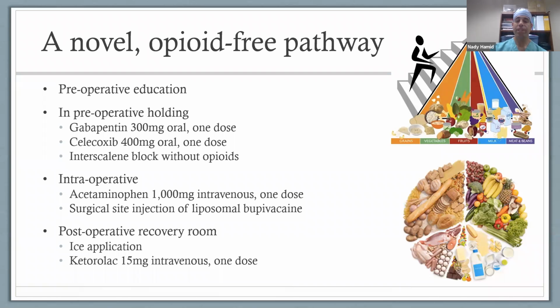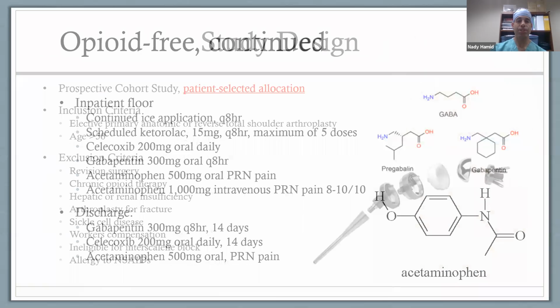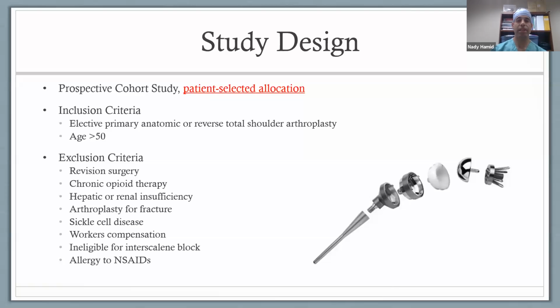And so we'll go through the details of the protocol in a little bit, but we built this pathway, and we enroll patients in a prospective study, and this was patient-selected allocation. So we simply asked patients, look, we got a new thing we're trying. It's completely opioid-free, and if you're game, we'll include you in that. If you're not, we'll just put you in our standard pathway. So patients decided what group they wanted to go in, and we thought that was the best way to try this out. And we were fairly selective.